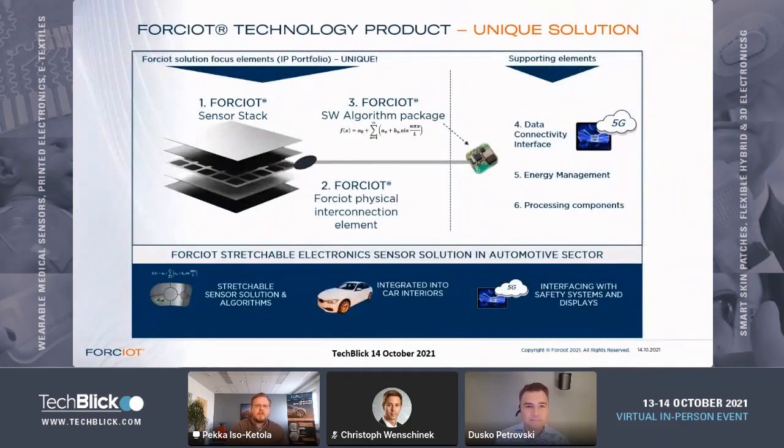To go into the Forciot technology, so what we produce and our unique solution. First of all, the Forciot sensor stack consists of printed stretchable sensor films laminated with structural material layers like foams to form a sensor sheet. Both the printing and lamination are done in a roll-to-roll manufacturing process, providing large area sensor sheets.